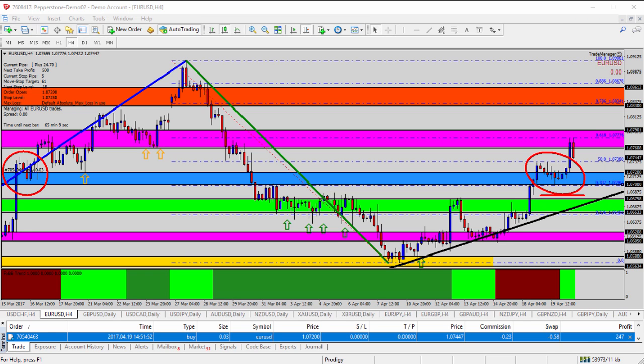In a moment we'll be taking a look at the USDJPY, the US dollar versus the Japanese yen, for today's trade analysis. But first, I want to recap one of the trade suggestions from yesterday, starting here on the EURUSD, the euro versus the US dollar.